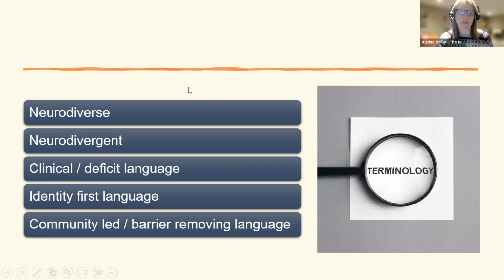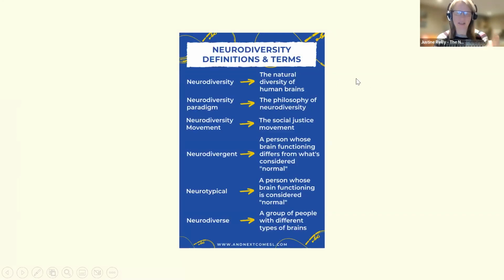Our initial session talked about very much around the specifics about what it is to be neurodivergent. I want to touch a little bit about that at the start of this session, because actually all the time people say the terminology is the bit that they really find interesting and sometimes struggle with. So we'll look at that really quickly before we go into the rest of the session, just so that we've touched on some of that. So we'll look at the different terminologies, clinical deficit language, identity first languages, and then how we can think about barrier removing.